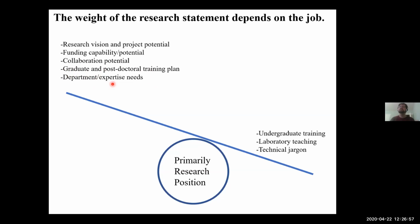And so you have to do some research. You need to look at who the other faculty in that department are. What are they doing? Who could you work with?